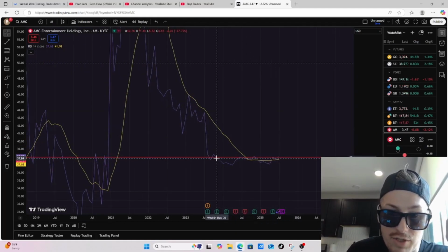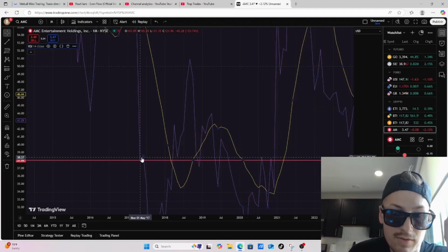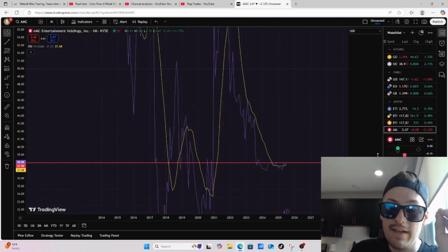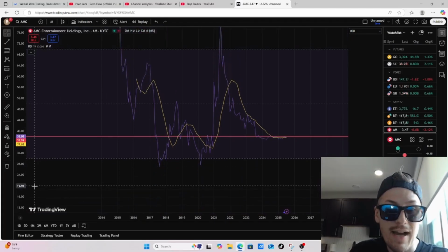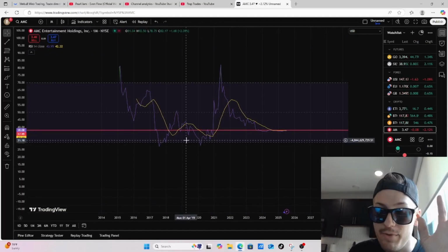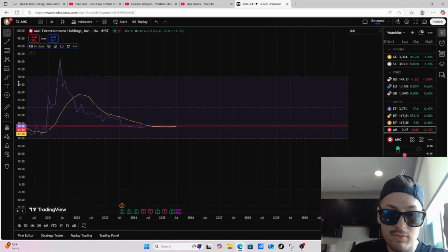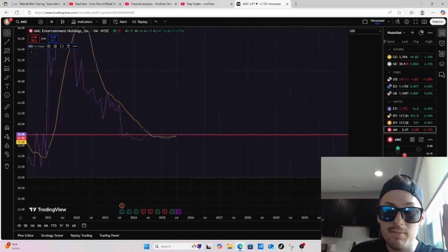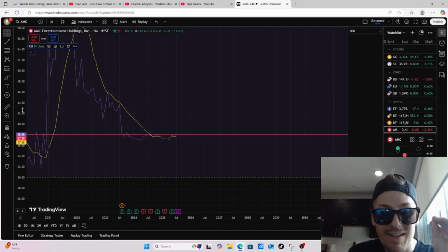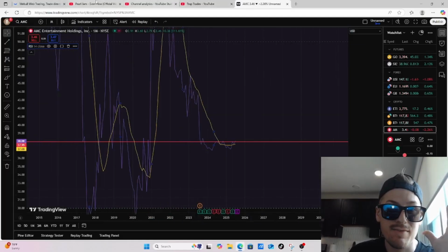You rejected, rejected, bounced, rejected, bounced, and then rejected. This is a critical moment in the history of AMC stock. Times like this do not come around all the time. This is a huge flashing alarm sign for any institution, any trader who's paying attention, and nobody is, except for us. So if AMC does come down with that $3 gap fill, I am looking to absolutely load the boat. Not financial advice, with a tight stop loss. Not financial advice. That's all I got for today's AMC video, guys.